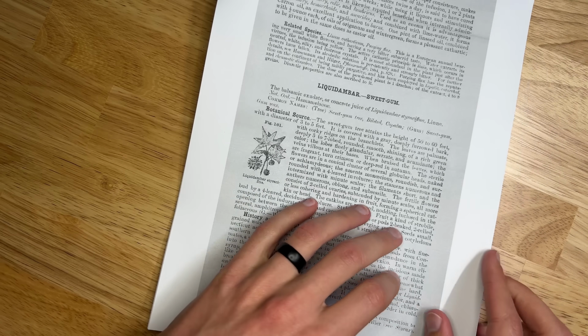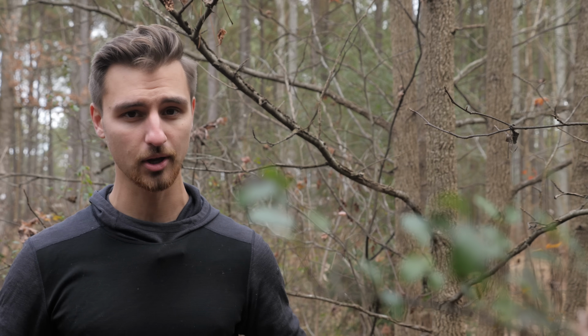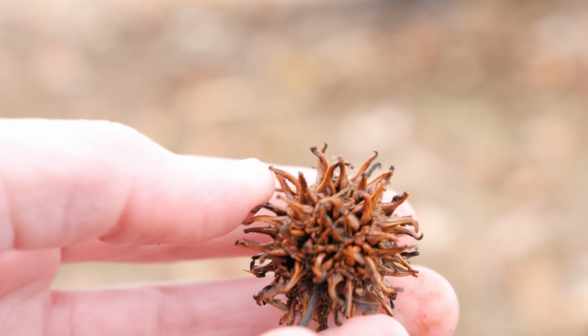In the historical context, Sweetgum gives us a highly valued medicine used for coughs and colds. It was also used to provide relief for stomach complaints, especially in cases like diarrhea. Additionally, it was used externally on wounds and sores. But let's talk about those gumballs.